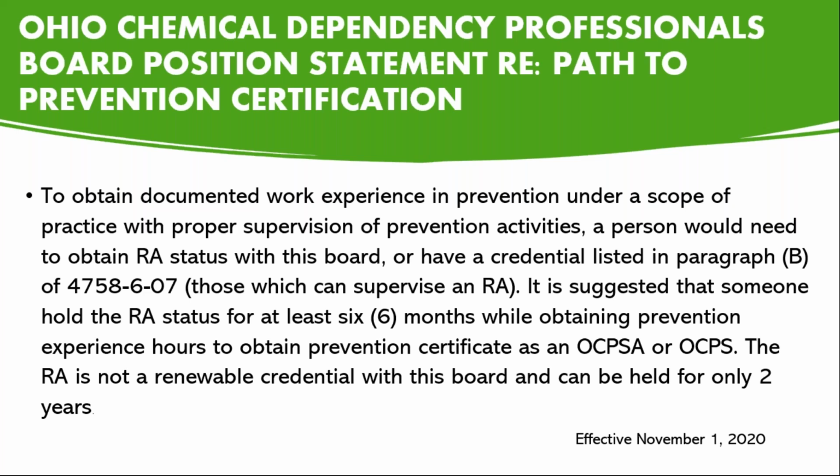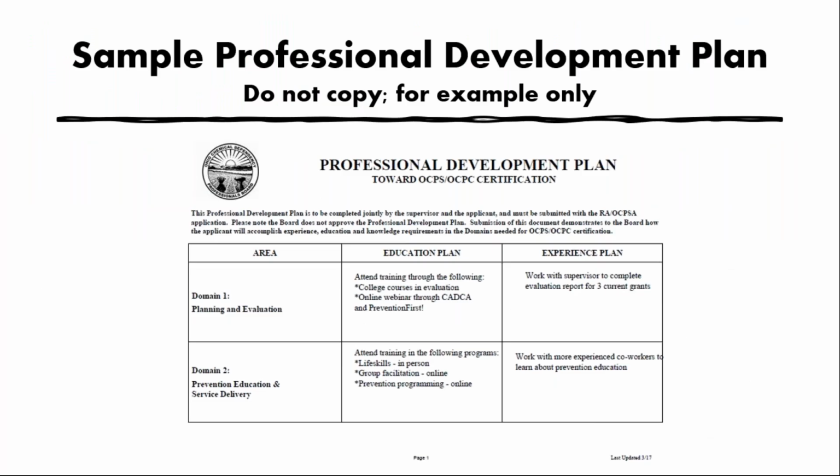So it's not that hard to do. It takes a little bit of thinking. There's actually a training on Friday that can help you, or we can do it one-on-one. So it's easier just to go ahead and do it. So this is what the professional development plan looks like. This is the first page.